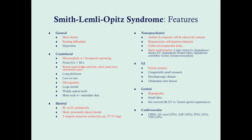In the genitals, hypospadias is relatively common, particularly in males. Females tend to have small labias, both majora and minora, and in genotypic males, there can be sex reversal, which can be anything from micropenis all the way to a female genital appearance, complete sex reversal. Cardiovascularly, the preponderance of these children are going to have congenital heart defects. The most common is that of the atrioventricular canal. You can also see atrioventricular septal defects as well as a patent ductus arteriosus.